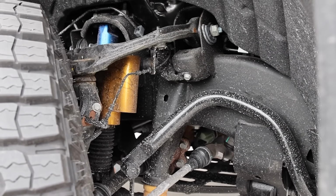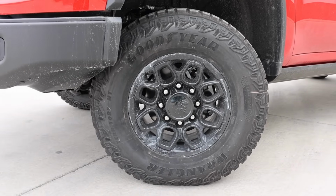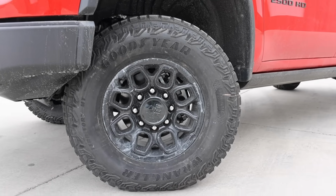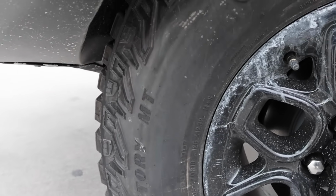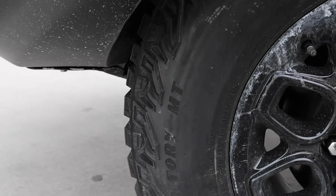This truck does have a raised ride height of about 1.5 inches, and then you have bigger tires. And these are some big ones. These are 34.8 inches tall, about 12 inches wide. Goodyear Wrangler Territory MTs. So mine are definitely louder than the regular tires on the regular Silverado HDs.